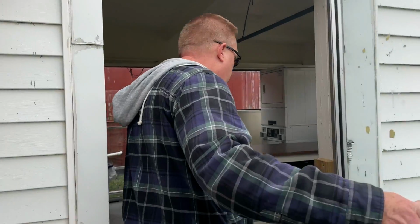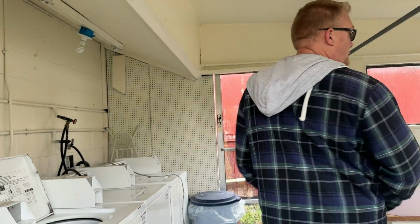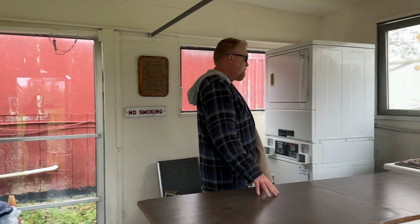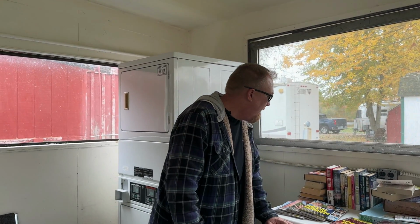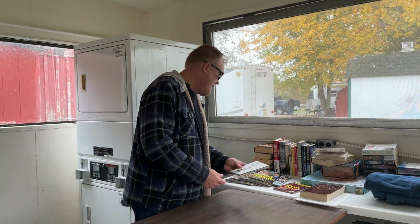So we've got $1.75 to wash and $1.50 to dry. We've got folding stations. We also have a little miniature library, which I didn't see looking through the window. And what else would you expect? The Holy Bible, paperback edition. Wow, we got some Reader's Digests. I just got to check. January 2008 is the date on that one.